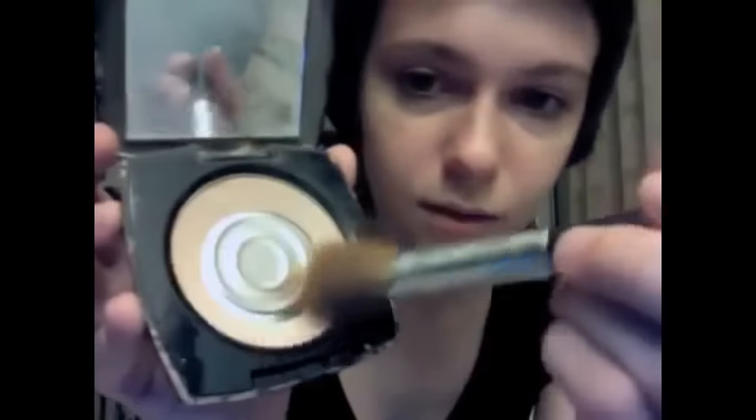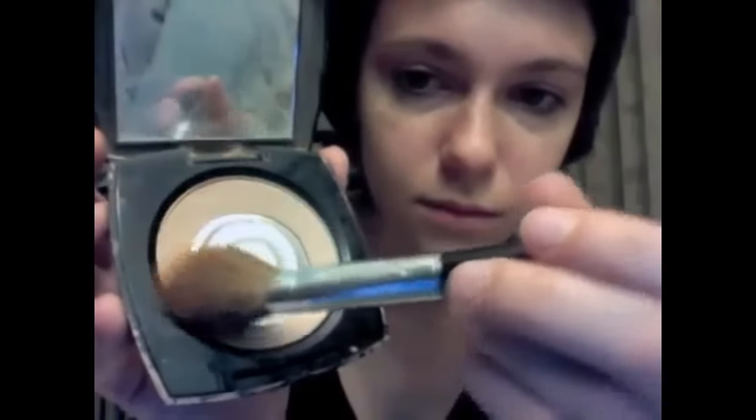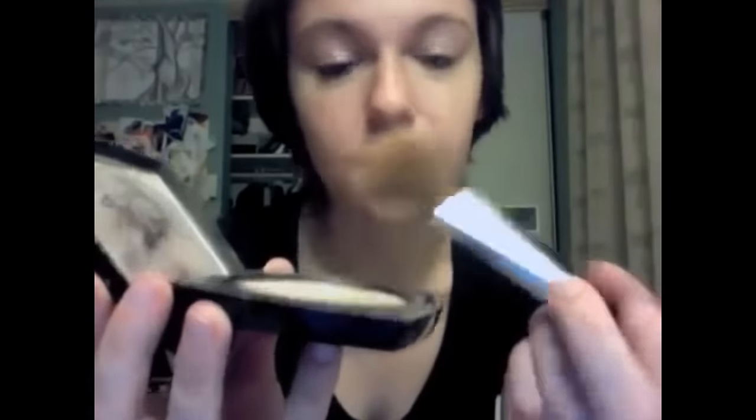Let's see. So next, I'm going to use this powder foundation. I'll use this brush right here. You can see it's not too big. It's got these bristles on the end. It's not very flat. So, just put it around here till we get enough. Tap off the excess. I'm going to put it on your forehead, down your nose, on your cheeks, and a little on your chin, okay? Is that all right? Great.